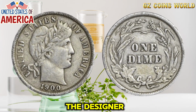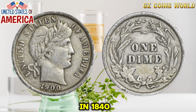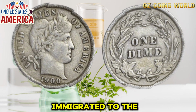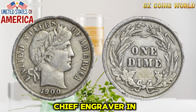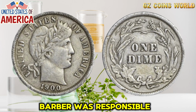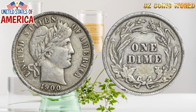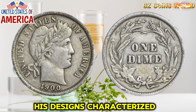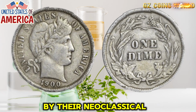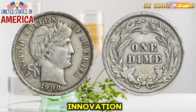Part number 6. The designer, Charles E. Barber. Charles Edward Barber, born in London in 1840, immigrated to the United States and became one of the most influential engravers in U.S. mint history. Appointed as the chief engraver in 1879, Barber was responsible for several coin designs, but the Barber series dime, quarter, and half-dollar remains his most renowned work. His designs, characterized by their neoclassical style, were both praised for their simplicity and critiqued for their lack of innovation.